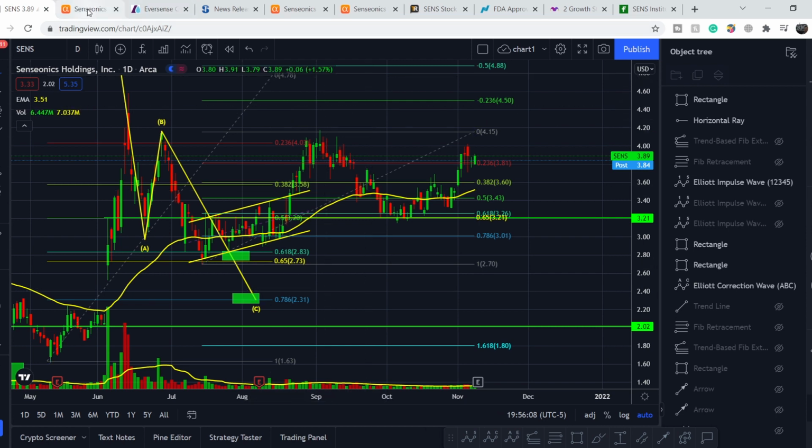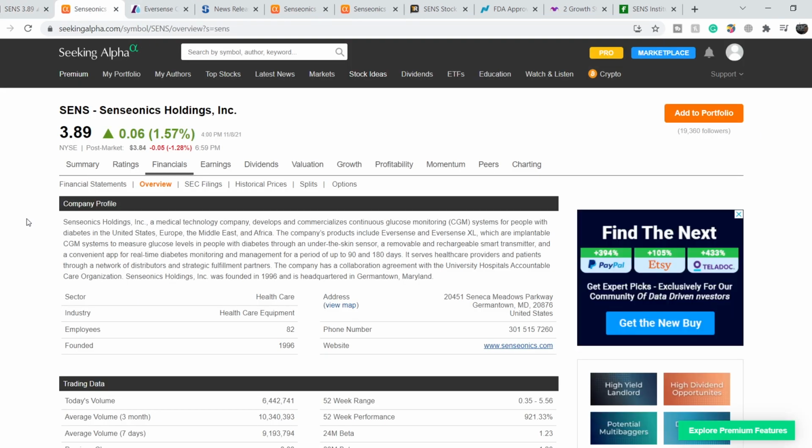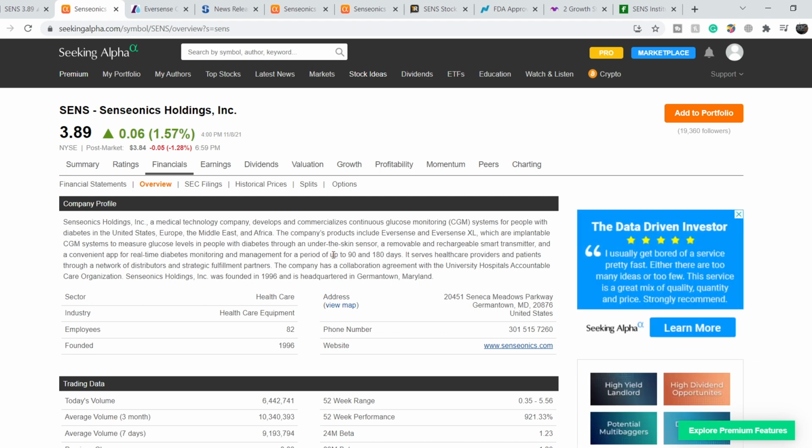And let's continue with the fundamentals. Senseonics Holdings, a medical technology company, develops and commercializes continuous glucose monitoring systems for people with diabetes in the United States, Europe, the Middle East and Africa. And they have two main systems, one of them for the period of up to 90 days and the second one for the period of up to 180 days.